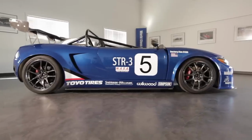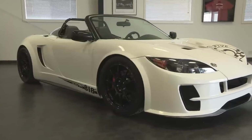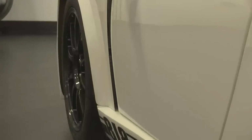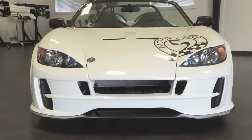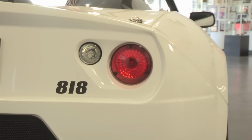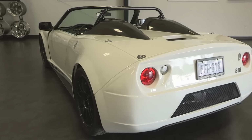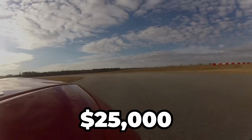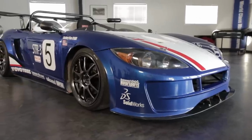The kit includes a steel frame and a fiberglass body, all made in Massachusetts. You can choose from various versions, including an open-top street edition, a coupe, or the high-performance 818R. Kits start at around $10,000, but the total cost for a finished car, including a used Subaru donor and assembly, could be around $25,000. If you're into adventure, this could be an exciting option for you.